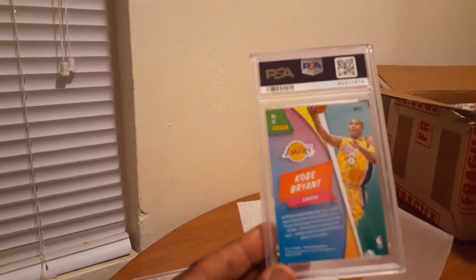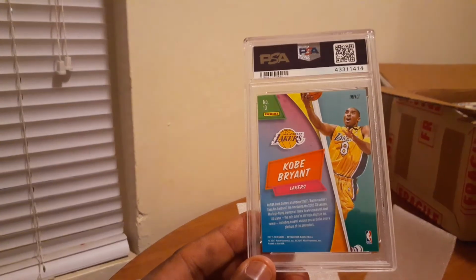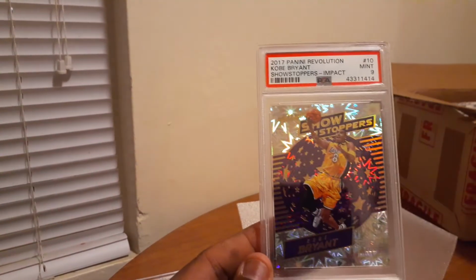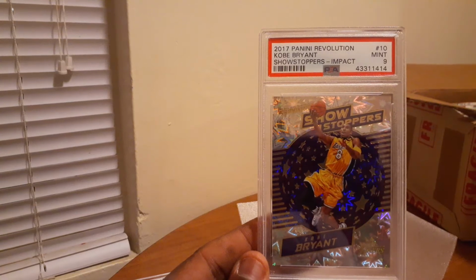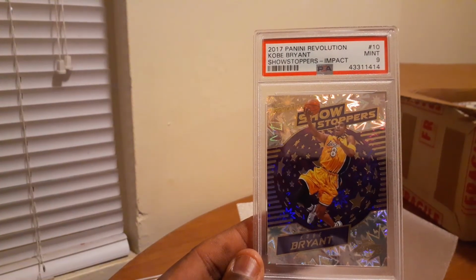Next card is of my favorite player. This one is of Kobe Bryant, and it's out of 2017-18 Revolution. It's the Showstoppers insert. This one came back as a PSA 9.